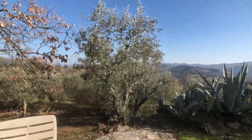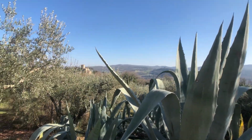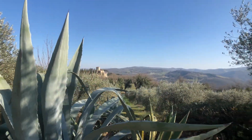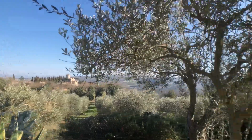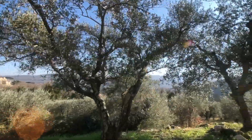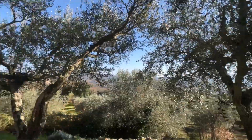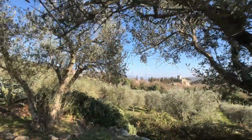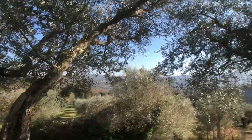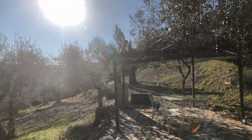So look, I'm just walking around the pool. I mean, isn't that just great? Lovely mature olives. Right, there's a house being restored. You can see a crane in the distance, which is over there. They've obviously just made some cement because it stopped. Anyway, so can't hear anything.